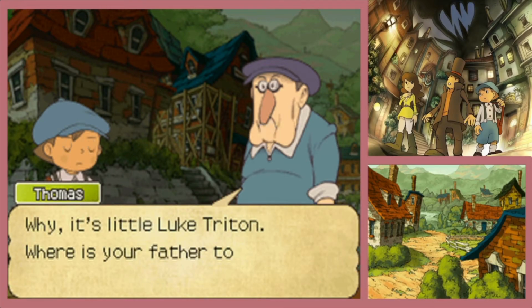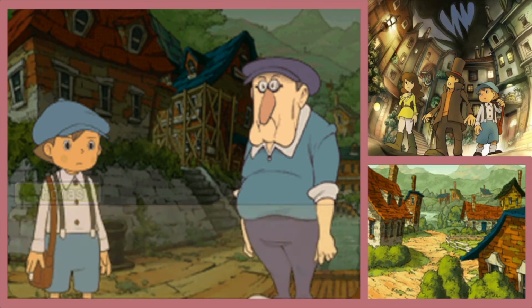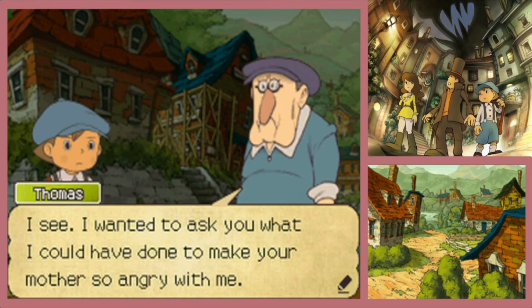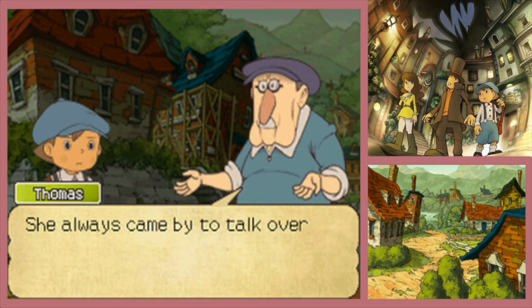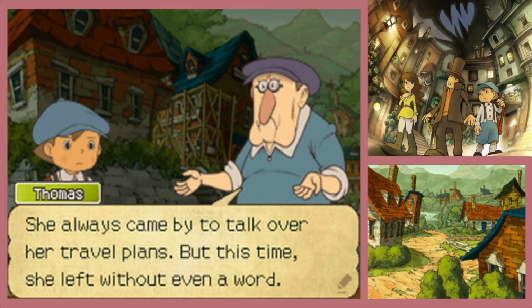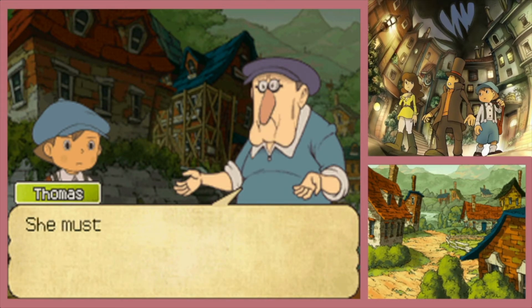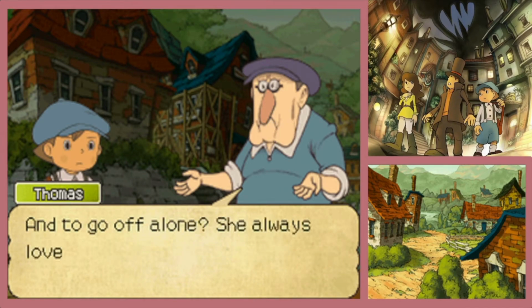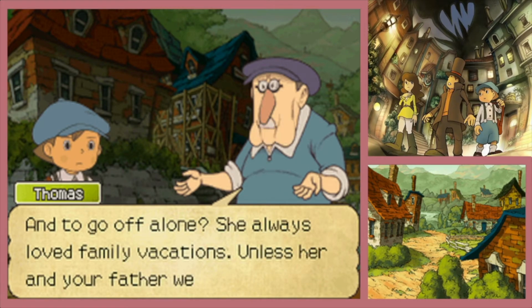Why, it's little Luke Triton. Where is your father today? My father is at home. I see. I wanted to ask you what I could have done to make your mother so angry with me. She always came by to talk over her travel plans, but this time she left without even a word. She must have had some reason that she didn't want to talk to me. And to go off alone, she always loved family vacations, unless her and your father were fighting.